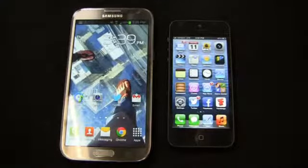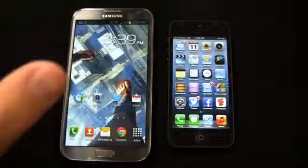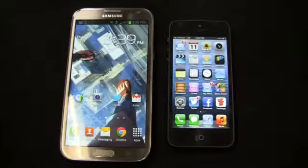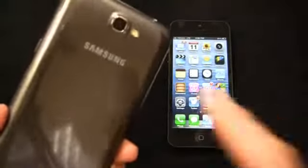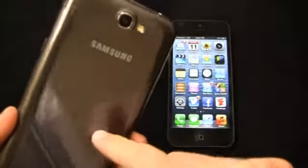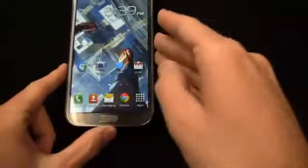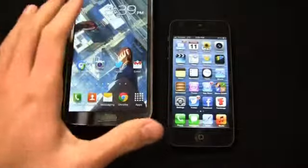It's got a 1.6 gigahertz quad-core Exynos processor, a 5.5-inch Super AMOLED HD display without PenTile this time around, an 8-megapixel camera on the back with 1080p HD video recording, a giant 3,100 milliamp hour battery, and then Android 4.1, known as Jelly Bean, with TouchWiz user interface installed on top of this. So awesome in terms of specs.